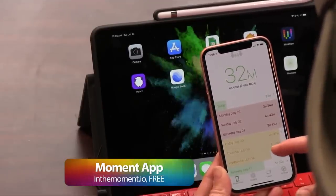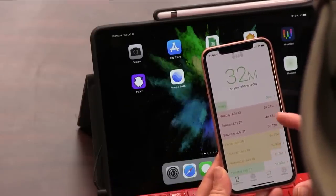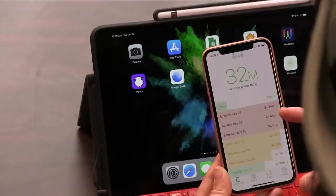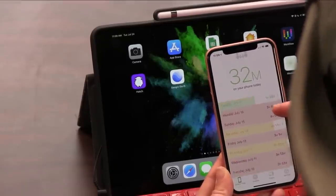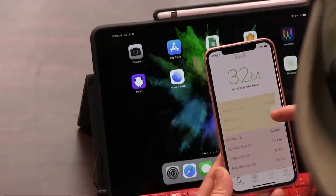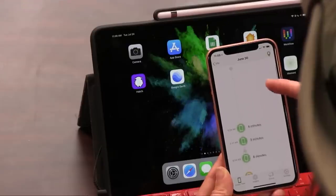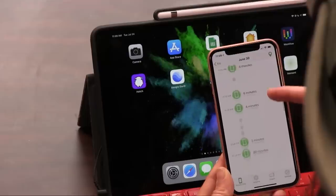Right. So I've already spent 32 minutes on my phone today. If I look back on Sunday, 4 hours and 43 minutes. That's crazy. Well, it's the Lord's Day, of course you used your phone more. But I also took a big walk, I went to Armstrong Woods. You're probably playing Pokemon Go. I wasn't though. We can look into Saturday, 5 hours. I can see I started looking at my phone at 5:33 a.m. Look at how many times I pick it up. It's crazy.